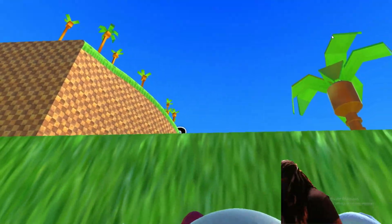Does crouching help? I wonder if this is how Sonic sees everything for real. Like, it just spins with, oh my god, this is awesome. It's like a roller coaster. Let's go. Let's go. Oh, I stopped. Come on.